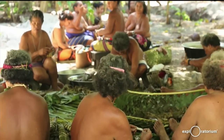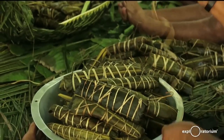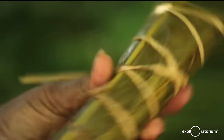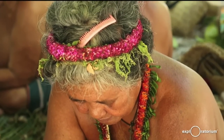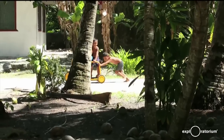They offered us food. I spent a little time in the women's longhouse as they were preparing food, again mostly taro and breadfruit. We wrapped them up in leaves, banana leaves. I asked the ladies why they were making so much food. There were just piles and piles, big baskets of food. And they said it was because, as their tradition says, they needed to feed everyone who's coming here.